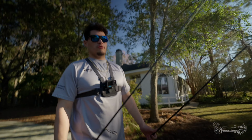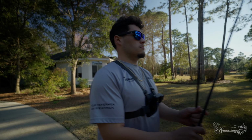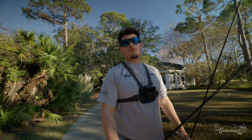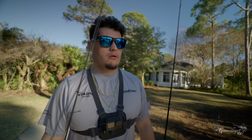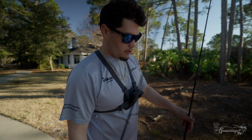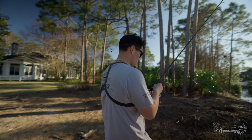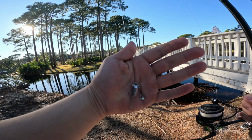It's been a little while since we fished, but today it's actually pretty warm. I think it's like 70 degrees today. Finally starting to hit that warm weather. Fish won't be on the beds right now, but they'll start getting their beds ready. So we're just gonna hit up under the dock or this little walkway. Let's use this little underspin and see what happens.